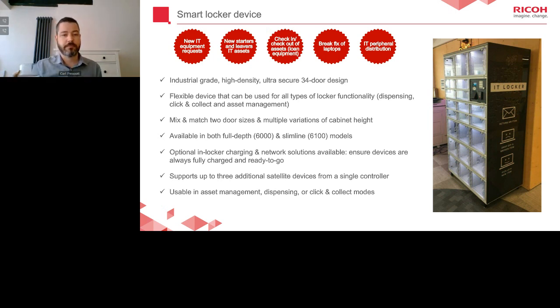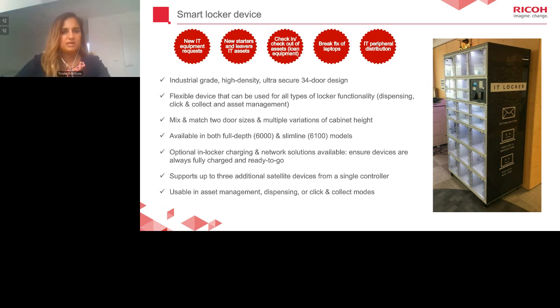Yeah, so I suppose the other thing as well is that it seems to be probably the most versatile out of the three styles of hardware. So depending on the application that you're actually using, whether that is IT or even managing other assets, this seems to be the most versatile style. Yeah, that's absolutely true.